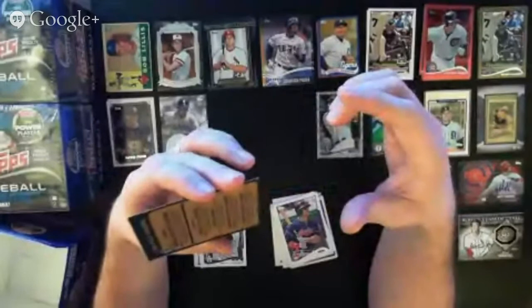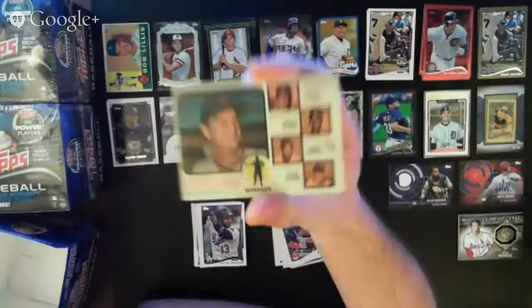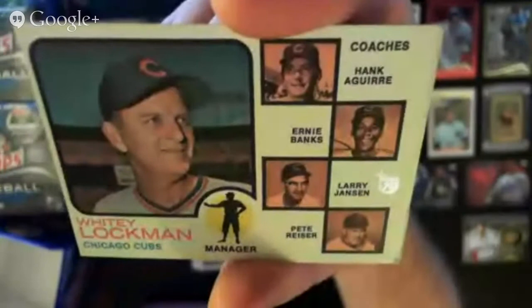70-something. 76. I'm not good at just picking out. I know a few, but yeah. This does have Ernie Banks on it. He was one of the coaches at the time. So anyway. Buyback card for the Cubs.